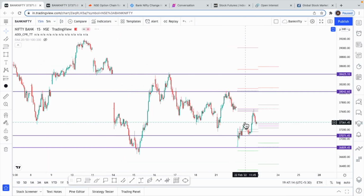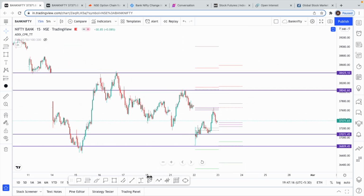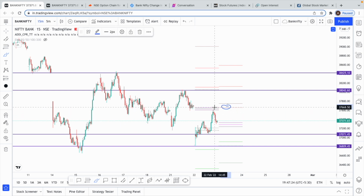On this 15-minute chart, the levels are pretty easy for tomorrow. If we get a gap up and we sustain above this previous day high, above where we got this sell off, around 36,640, on a 15-minute if we start trading above this, there are chances we might go retest this level and then get a bounce. If that happens, the first easy target is 38,047. If that breaks, then 38,436.